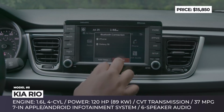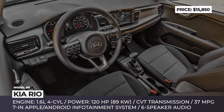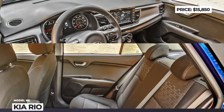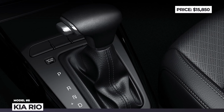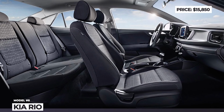It opens up such features as cruise control, remote keyless entry, USB charging ports, and a split folding rear seat with adjustable headrests, in addition to the 7-inch Apple and Android infotainment and 6-speaker audio system. Plus, the S gives access to such options as LED headlights, driving assistance tech, and Sirius XM satellite radio.